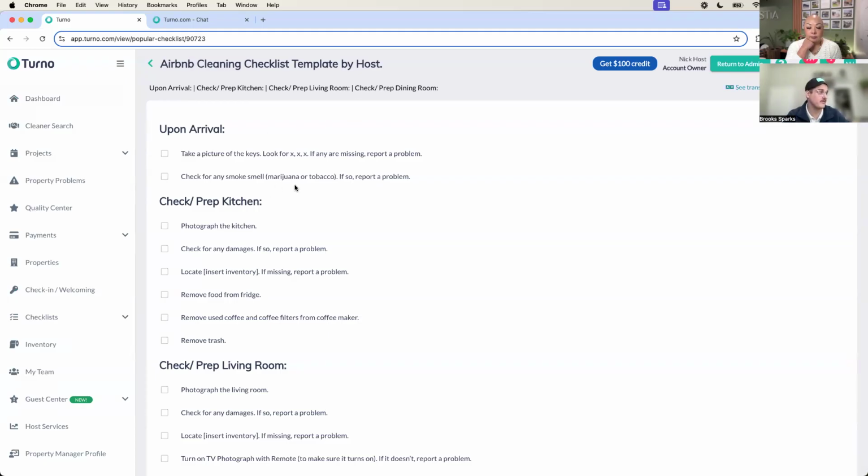So here's an example of a popular checklist. And on the Turno for Cleaners app, the cleaner will actually have to manually go through each step of this and check each box before they can finish the job. Also, you can add photo expectations to these checklists. And you can also require, as you can see here, that the cleaner take a photo as well. So if you want throw pillows on a bed done a certain way, you can have that cleaner recreate that photo specifically, upload it here, and then you can reference it on your end after the clean has been submitted.